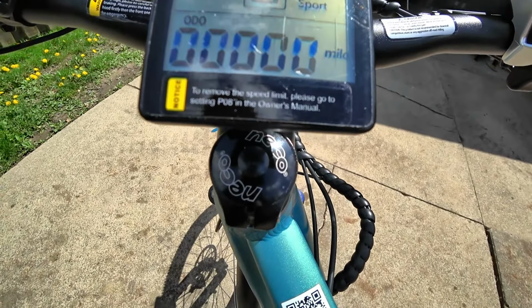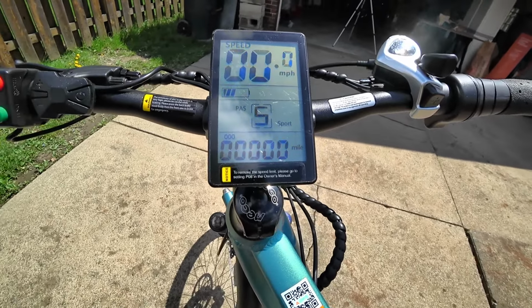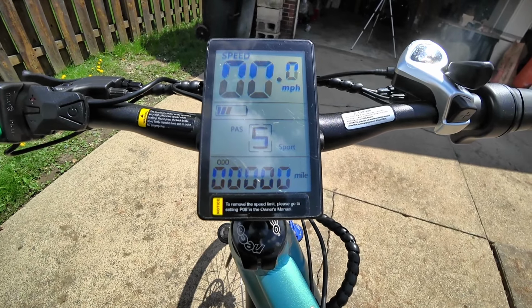There's a notice here. It says to remove the speed limit, please go to the setting P08 in the owner's manual. I already did that. It changed it to where it goes, you know, freewheel. I did 19 miles an hour and now it'll freewheel to 28 miles an hour. We'll have to see how that works out on the road.